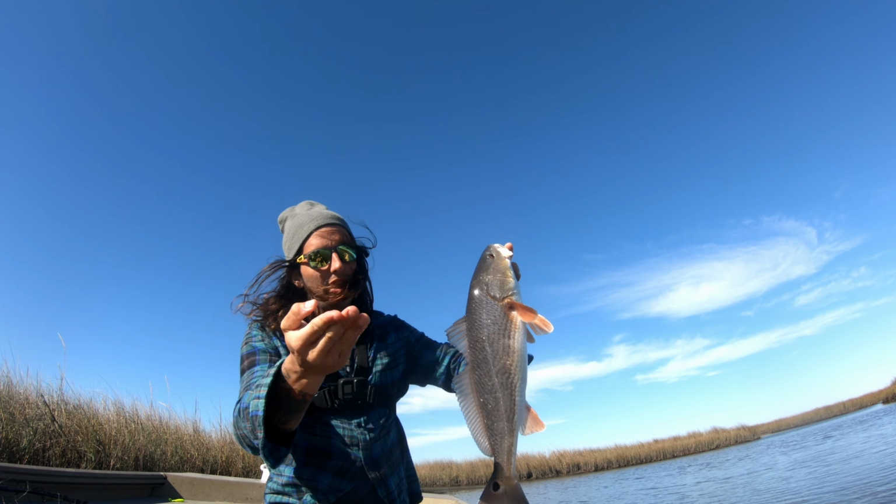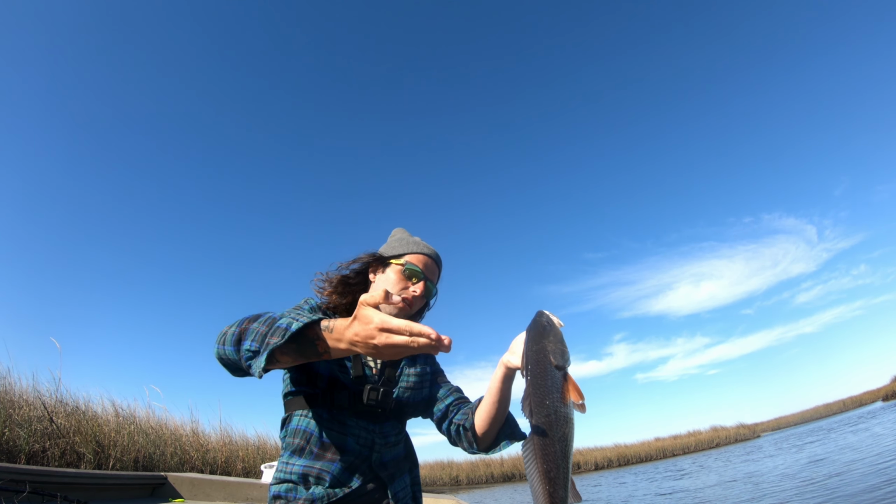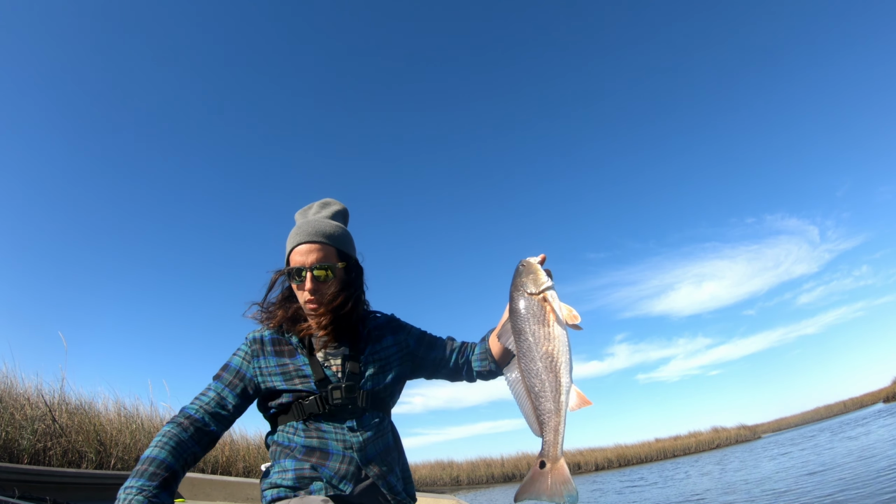Slow rolling it on the edge of the shallow. It's like a hump up here, and there's a little dip. And I'm slow rolling it down that dip to catch these guys on a spinnerbait, baby.